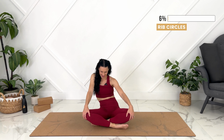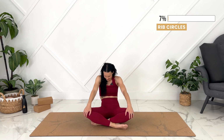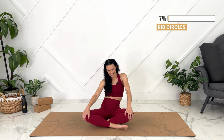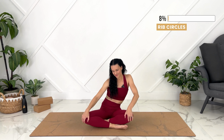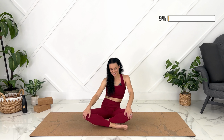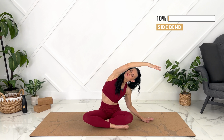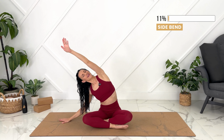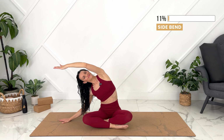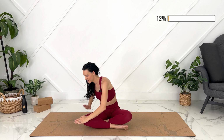Let's start with some rib circles here, mobilizing our spine. Let's go the other way. Good. You can place your right hand on the ground and let's stretch over to the side. Exhale, engage your core, come up. Stretching now over to the other side. Exhale, coming up. Let's move to all fours on hands and knees.